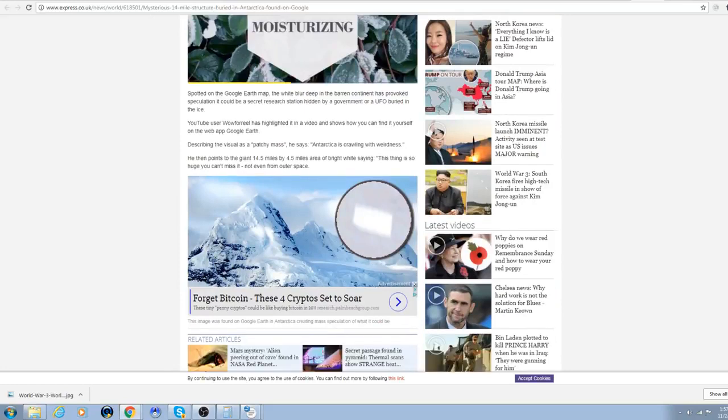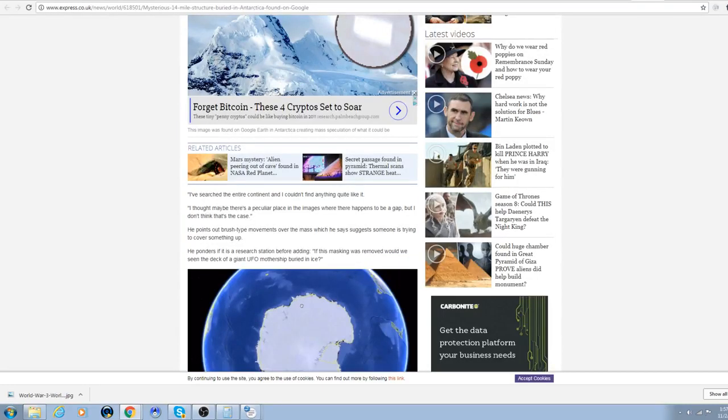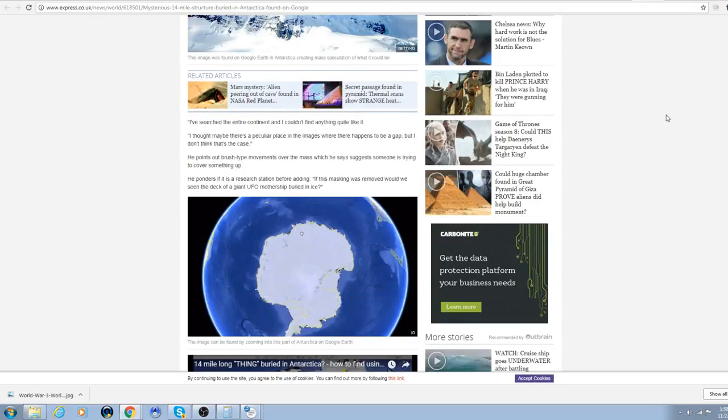So this makes you wonder, are they blurring something out on purpose, or have they cut something out of the photo on purpose? So it's 14.5 miles long, 4.5 miles wide, and it's an area of bright white. So this is something really large. You know, people have wondered, is this a whiteout of a giant mothership UFO? Is this some sort of great city structure under here? Why would they go through the trouble of putting a big blob over something, if that's the case? Or is this actually some sort of rectangular structure itself that is that large?